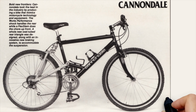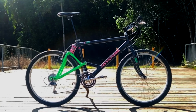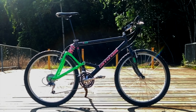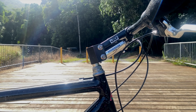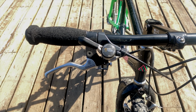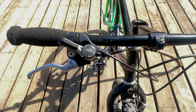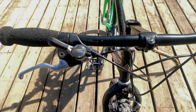Fast forward to 1991 and the release of the Cannondale SE2000, the very first full suspension high pivot bike. This bike was unlike anything else. You see, the competition was all on rigid bikes or bikes with just a suspension stem. This was a full suspension bike that turned rough terrain into a highway. It was dubbed the teleportation device of 1991.